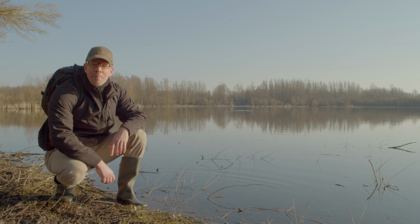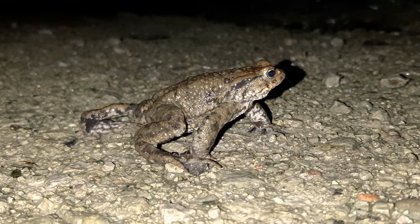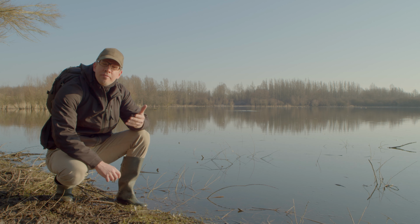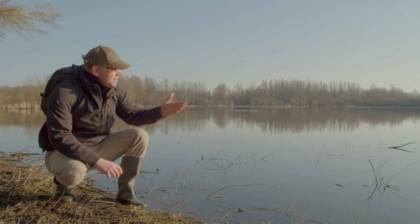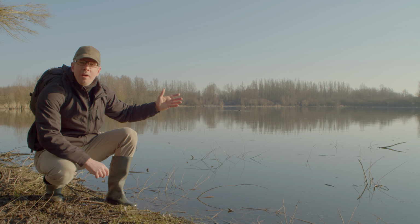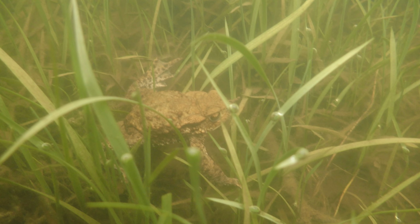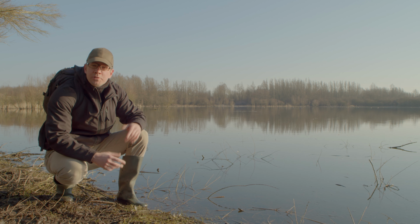Good morning, everyone. A couple of weeks ago, I showed you how toads and frogs and newts migrate to the waters every year. And they do this in February. Now we're a couple of weeks later, it's mid-March, and this is the water I was talking about. This large pond in the middle of the forest is where toads and frogs and salamanders reproduce every year. And they do that in March, sometimes April.